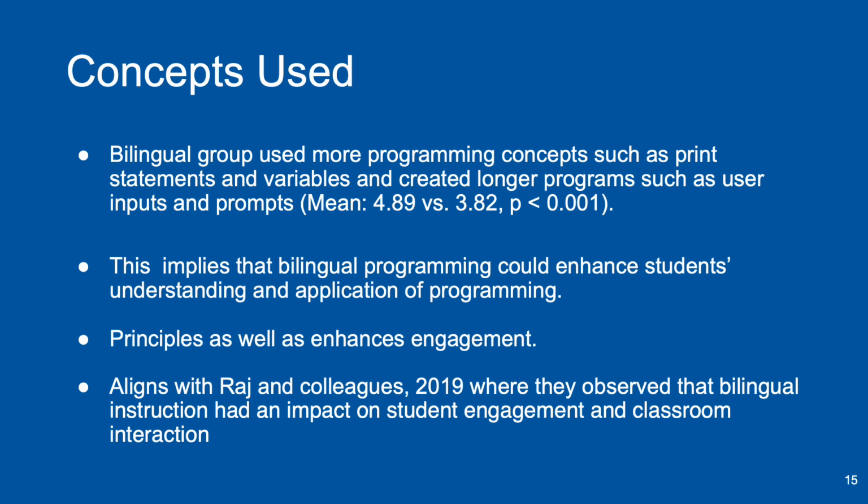Our next finding shows that the students who were coding in Setswana and English used more programming concepts like the print statement, the variables, and user inputs, averaging 4.89 concepts compared to the 3.82 that were used by the English group. And these results, again, were highly significant. This suggests that bilingual programming can enhance both understanding and engagement.